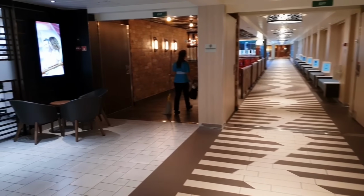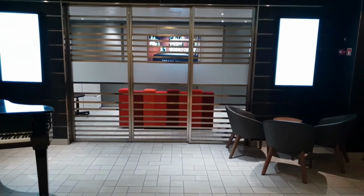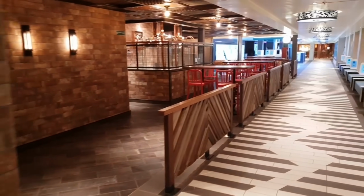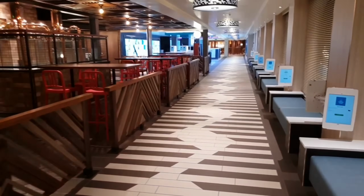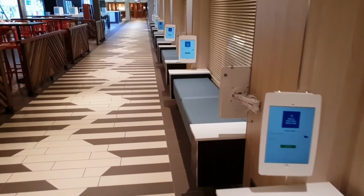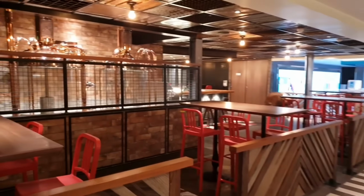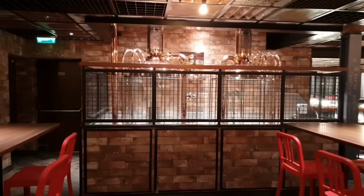This is now coming into Pixel's Gallery and the brew house. This is kind of cool here. You'll see these little stations for the photos where you can check them out digitally. And then the Pig and Anchor, so that's the tanks there that brew the beer.